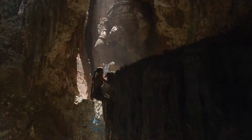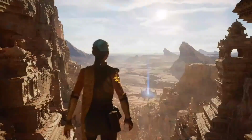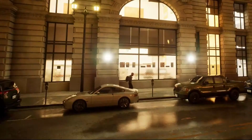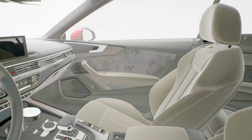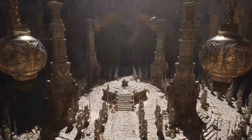Hello, everyone. With Lumen, Unreal Engine 5 is all in on fully dynamic global illumination and reflections, which means you can forget about multi-hour lighting builds and instead focus on creating more lively worlds. The engineering team breaks down global illumination, surface caching, performance, and more about Lumen at unrealengine.com/feed. Read up and become enlightened on Lumen.